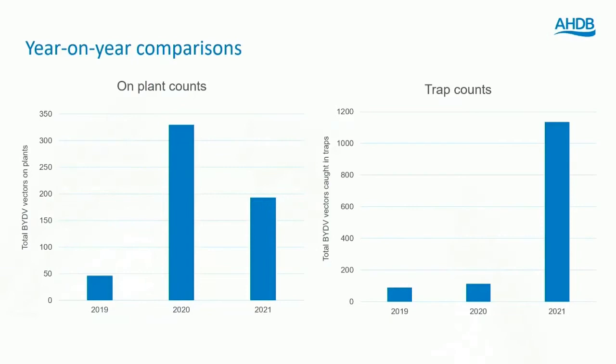So how about some year-on-year comparisons at these sites? On the left, you can see the on-plant counts. This is the total number of aphids we counted in all of those sites over the last 3 years. In 2019, we found very, very few aphids. Last year, we found a lot more, and this year we found slightly less than last year.